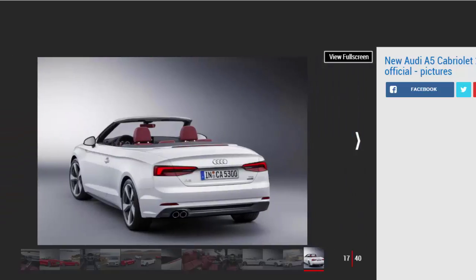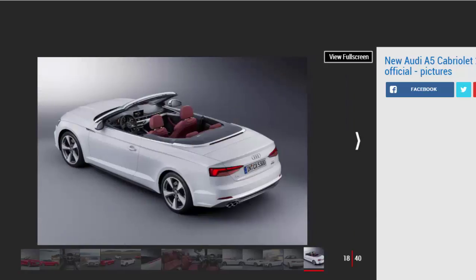The design treatment inside will be familiar to A4 and A5 Coupe owners, as will Audi's impressive standards of fit and finish. The Audi MMI infotainment system comes as standard with a 7-inch monitor that can be upgraded to an 8.3-inch unit. Audi's TFT virtual cockpit display can replace the analog instruments with a 12.3-inch screen too.